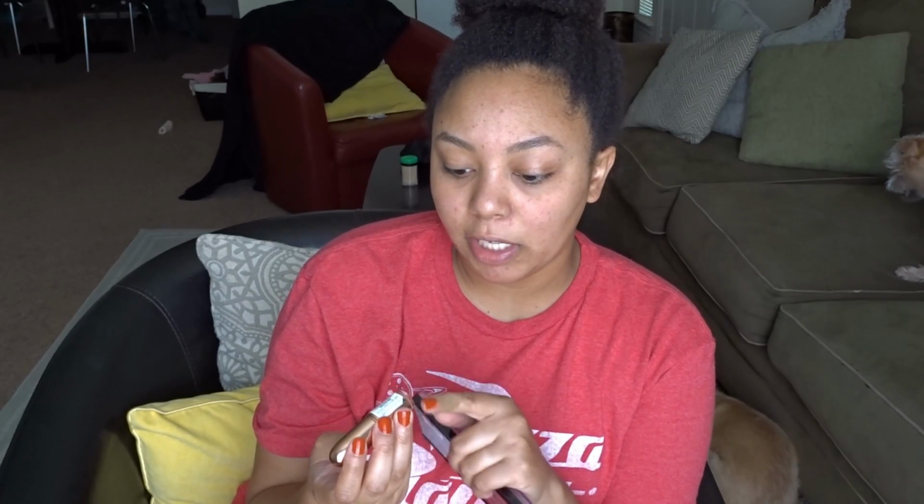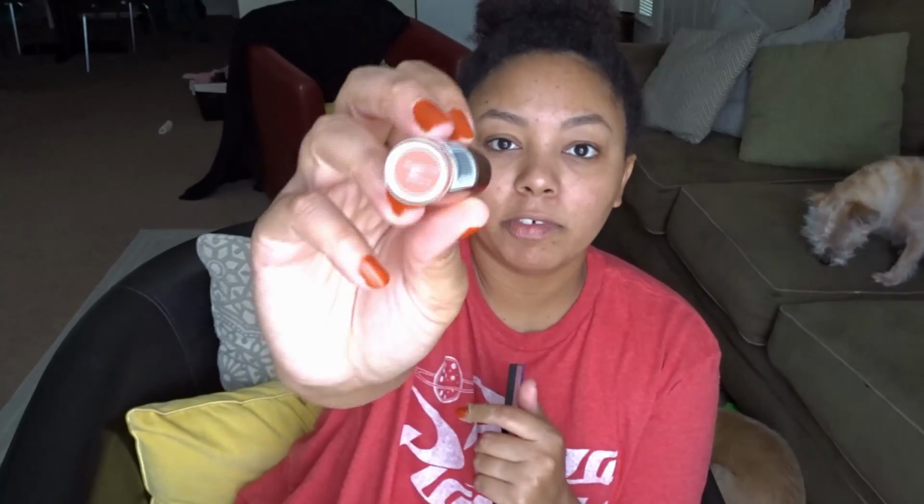I also picked up the shade Inclination from Makeup Revolution. I saw this girl on YouTube who was doing like her favorite nudes, and this looked amazing on her. I feel like me and her are about the same skin color. Maybe she's a little bit lighter than me, but it looked awesome on her. So I'll do a quick little swatch.